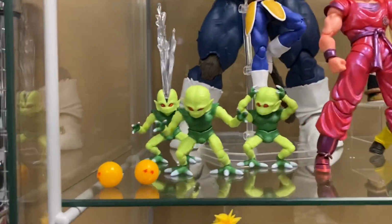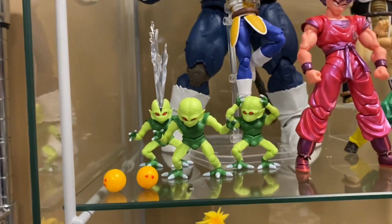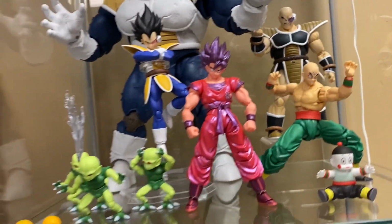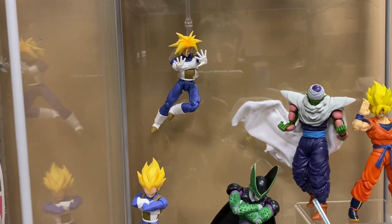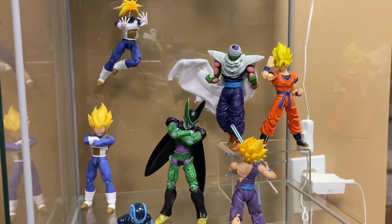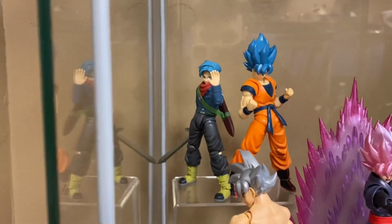Another runner-up, I know these are not SHF, but I love these little Saiyaman, or, well, they were actually called Vegetable Man in the packaging, which is kind of funny. Nappa, another awesome figure. The Armored Trunks, that was actually my first ever SHF figure. And here, just give you a little quick look at all my shelves too. And then here's where I keep all my stuff at. And then over here, love that Trunks as well.